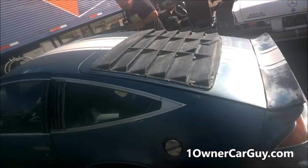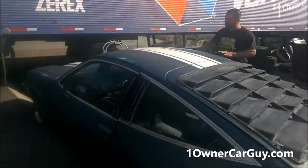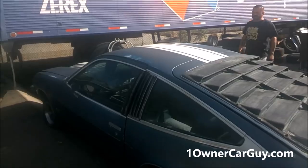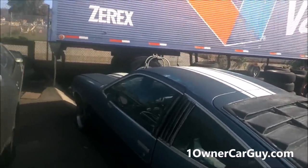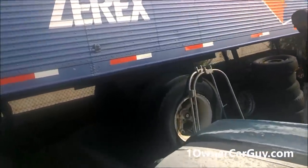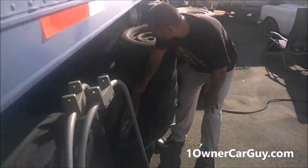What year is this one? '76. Borg Warner 5-speed with a 3800. Cool little car. Reminds me of the '80s, you know? Cool little factory, a little scoopy and stuff. It's got a 3800. It'd be cool to have a little supercharged 3800. I got some wheels in here, but I'm scared I'm going to do something because I'm scared this thing's going to tip over.